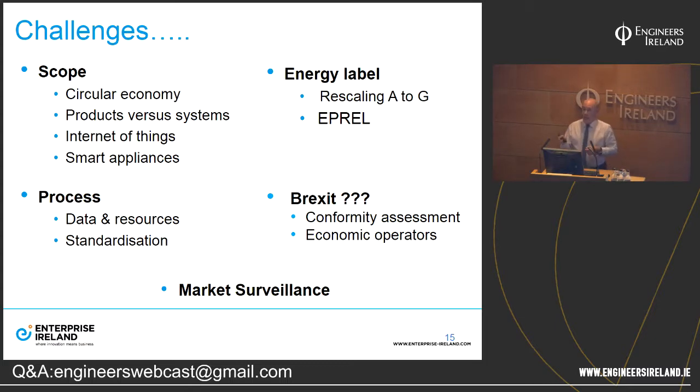The EPREL, the new database, which I've mentioned already, that should be a big positive, but there are issues around how it's implemented and how it works in practice.